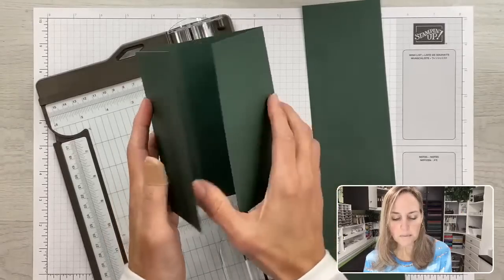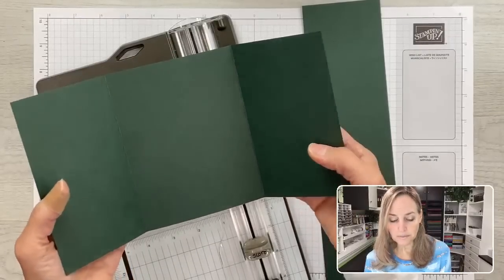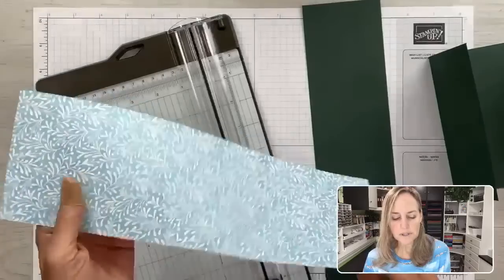So here's the overlap. Now to make it angled, we need to do some marking with a pencil and some cutting. Okay, some straight line cutting, but at an angle. So we'll do that in just a second. Let's trim up our other piece. We've got some designer paper.